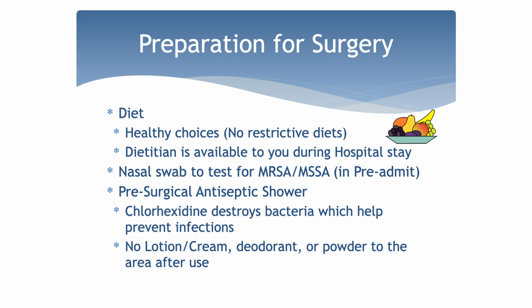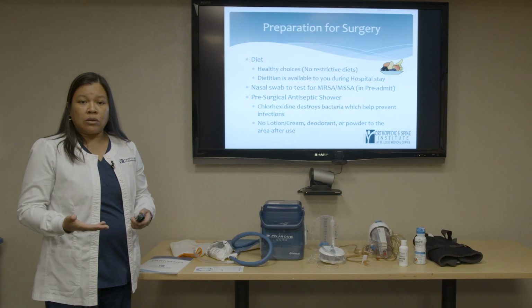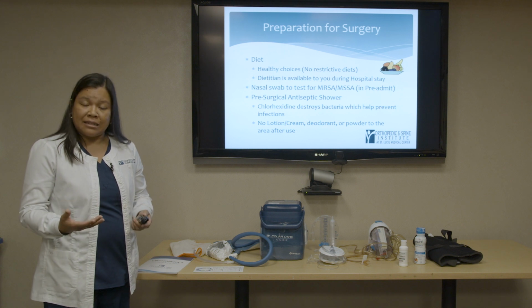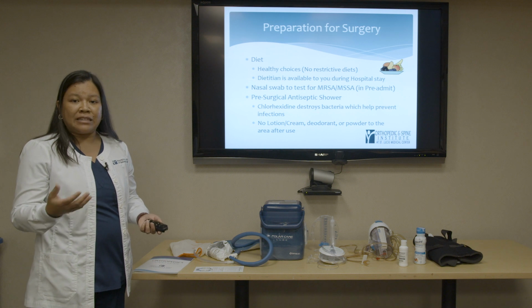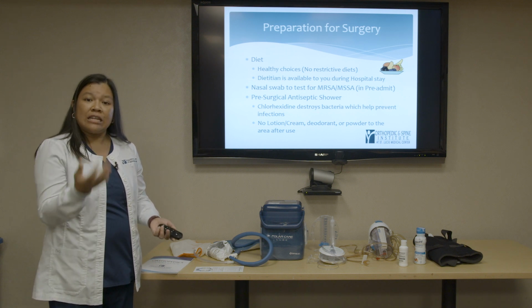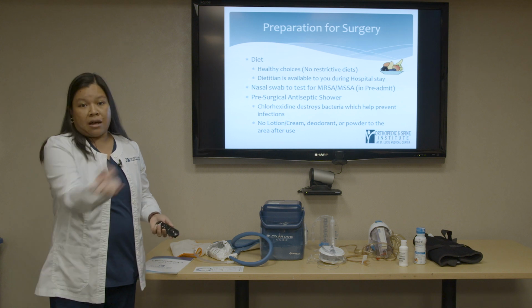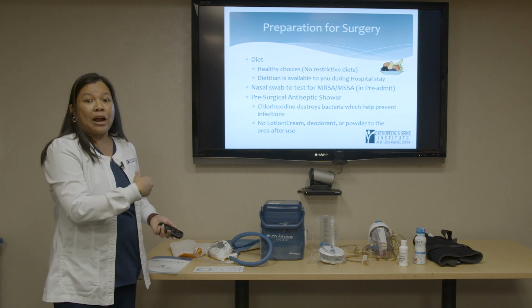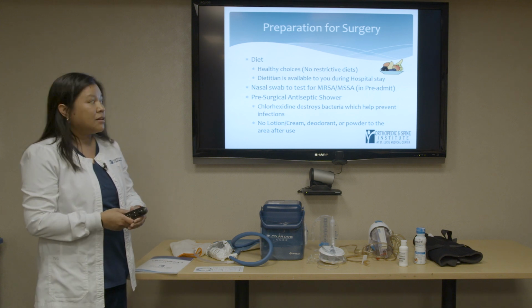So also, you're going to be in pre-admit getting a nasal swab. It's going to be in your nose to test for MRSA or MSSA. So with your results, if you are positive, you will get what's called mupirocin. It's an antibiotic to help prevent infection. And you're going to put that in your nose. But some doctors' protocols actually offer it 5 to 7 days prior, but you get that at the doctor's office. It just depends on the doctor's protocol.